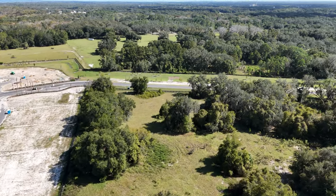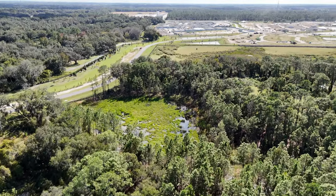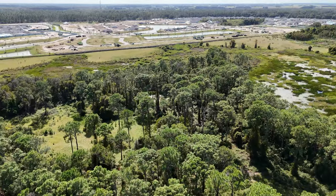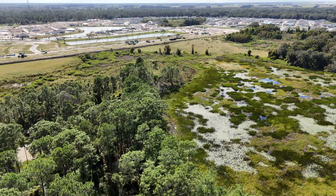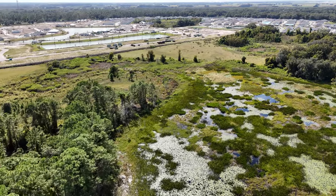Okay, here's the road you see that we flew over on our way in. Now we're going to head back to the regular part of Dabney, south of the enclave. And you can see the wetlands here. And clearly they can't easily build on this stuff without trucking in a lot of dirt. And that's just not economically feasible to do.